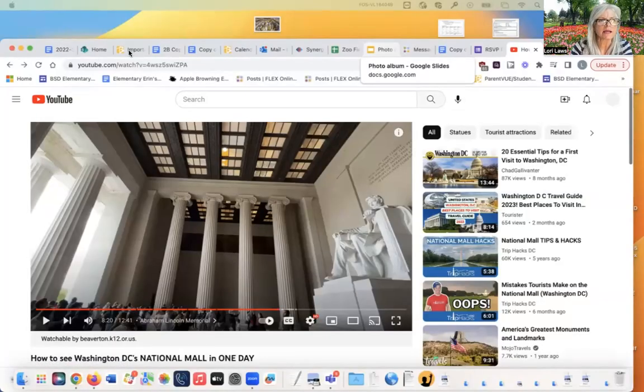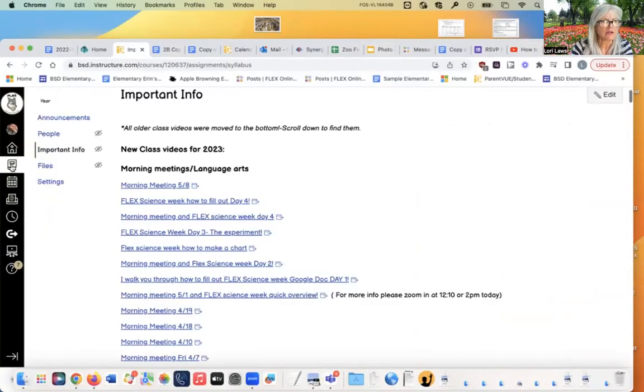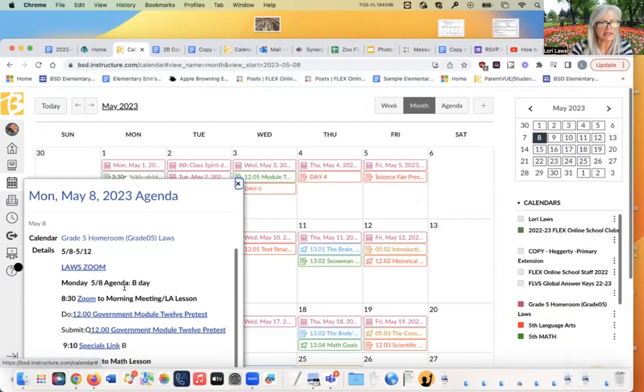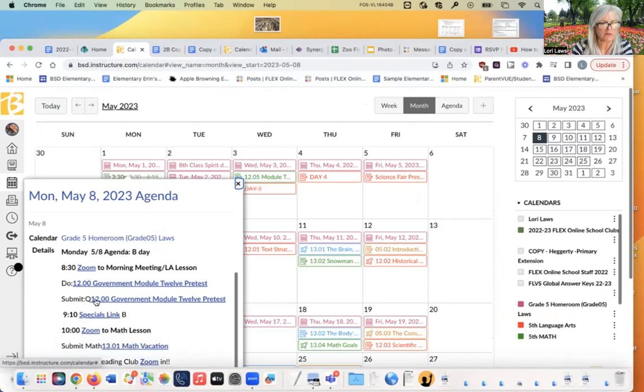So if you look in the assignments for today, if you go back to our Flex and you look in our assignments, you're going to see that we're starting a new mod in language arts. When you look on May 8th, the agenda tells you you're supposed to do the pretest for mod 12 on the government.